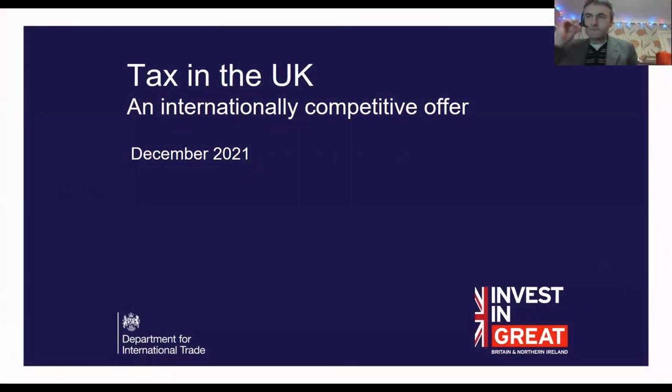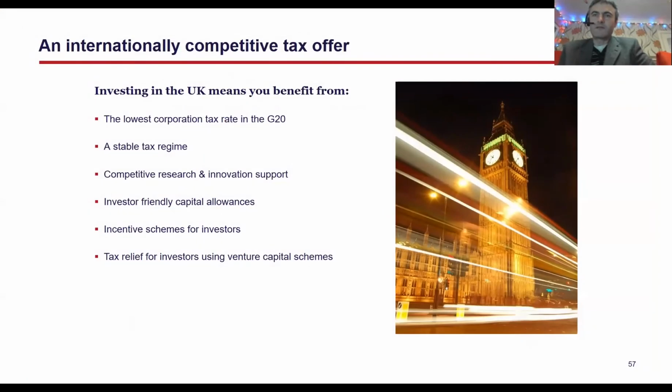Hi everyone. So I'm Peter Jelfs. I'm the head of tax at the Department for International Trade in the Investment Directorate. I'm just going to give you a very quick overview today on some of the financial and tax incentives that are available to companies that want to come to the UK and undertake qualifying R&D. Could we have the next slide, please?